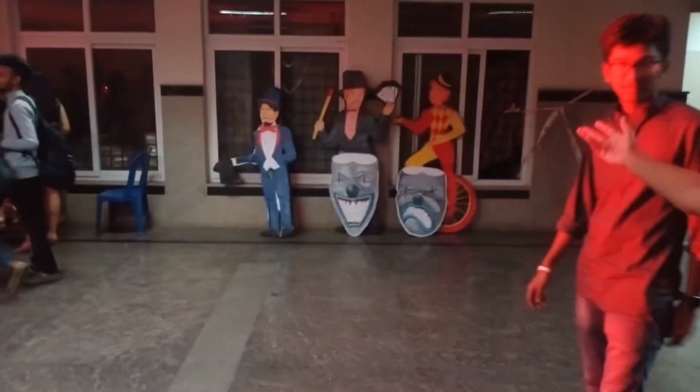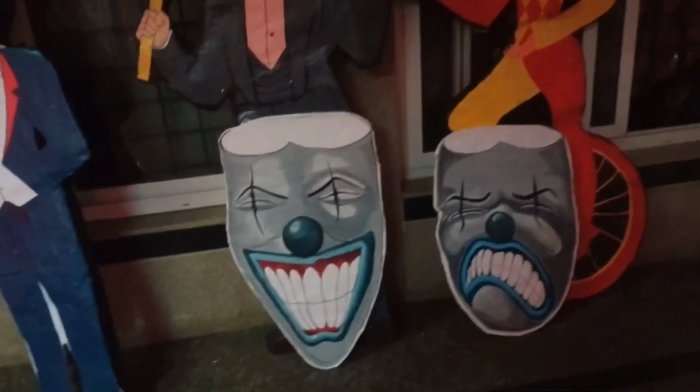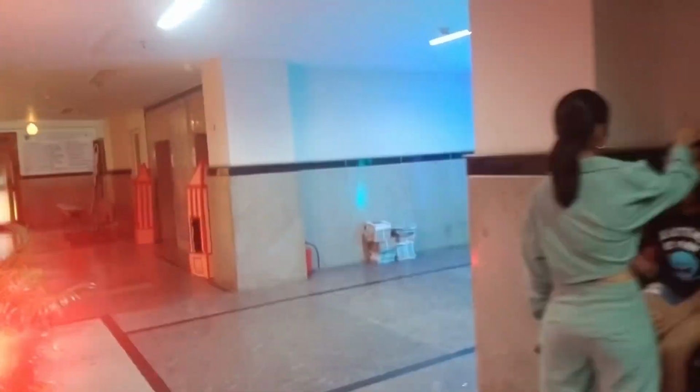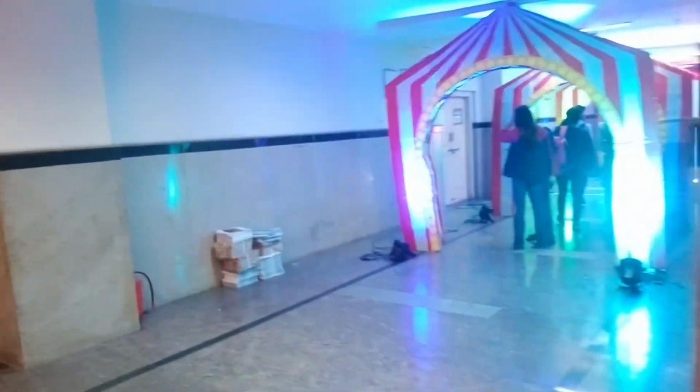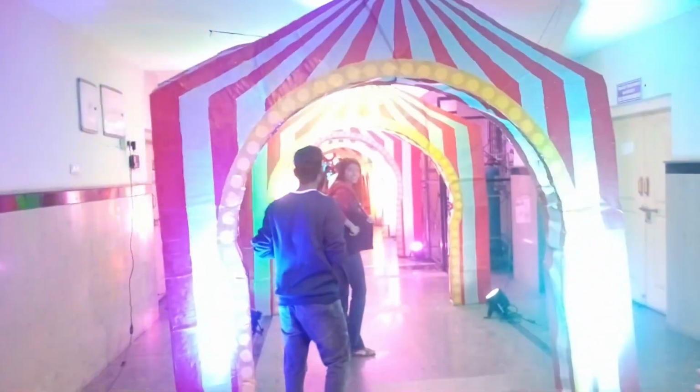So now let's go to our theme, carnival. What is that? Magicians. See the jokers. And there, beside the lift, these are the towers beside the lift. Now look at the ambience.